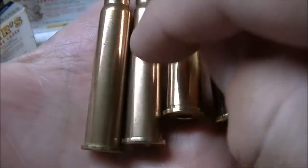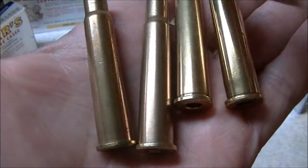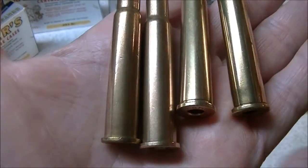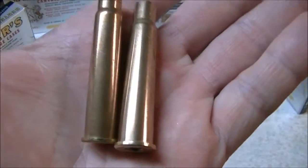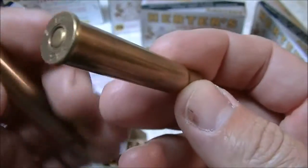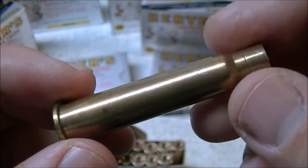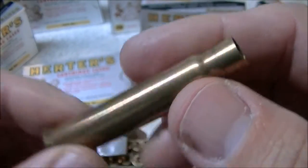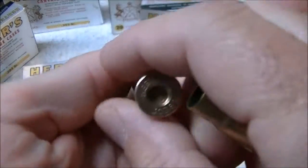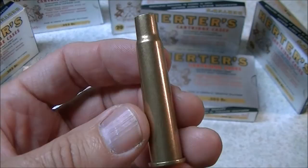So I think because the company that I believe made these Herter's cases were into copper processing, they may have even had a copper mine, this is probably not Norma brass. And the fact that it's got a higher copper content is probably a good thing, because I know these Canadian-made World War II cases have a really good lifespan. They reload quite well. They're very ductile cases. Anyway, so basically I think these Herter's cases are made to an old type 303 military spec.